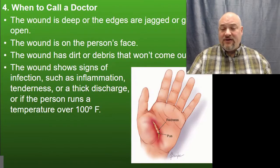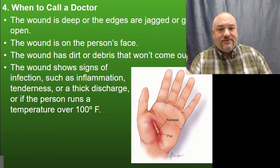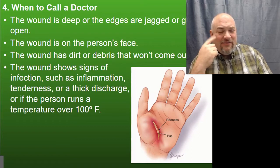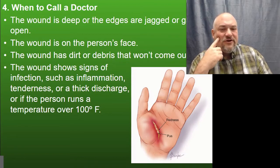When to call a doctor if you've got a cut, right away or after the fact? If the wound is deep and the edges are jagged and gaping open, you're probably going to need stitches, so go to the doctor. If it's on the face, anything more than a very minor cut is harder to heal, and we don't want to mess with it because your face is always moving as you're talking and blinking. So anything major at all on the face, just go to the doctor and have them take a look at it and make sure you're good to go. You don't want to get infection here.